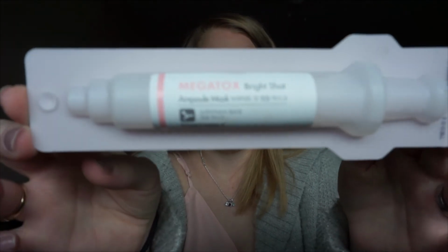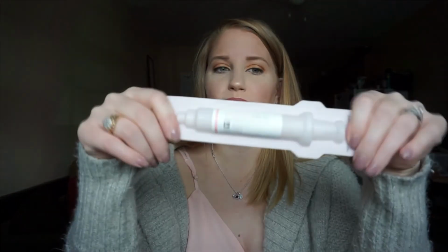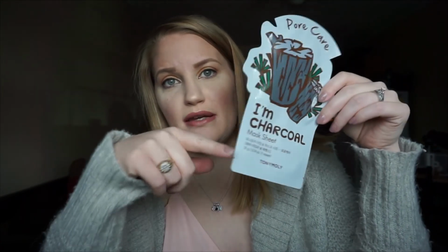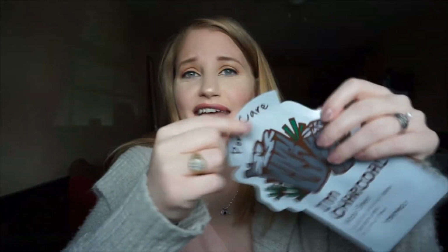And then last but not least are two of the masks. I've used all these but this one. It is the Tony Moly Megatox Brightening Mask. This one is. But the other ones are like a lift. And I don't know the other one, sorry. But I've really been loving these. I wore one last night, and I'm saving my last one for a very special occasion. And then these. I love these. I just recently made a purchase, not a huge one, I bought like six. But I got a few of these, and I've worn these already, and I absolutely love these. They are amazing.